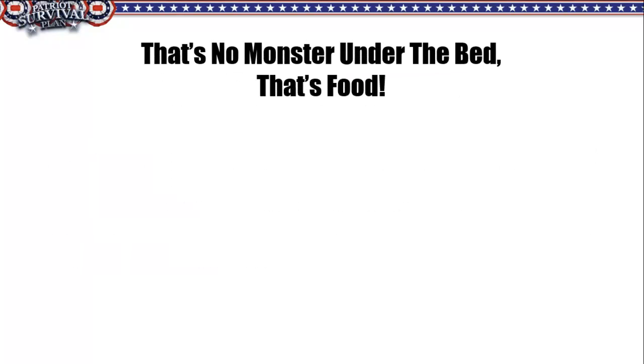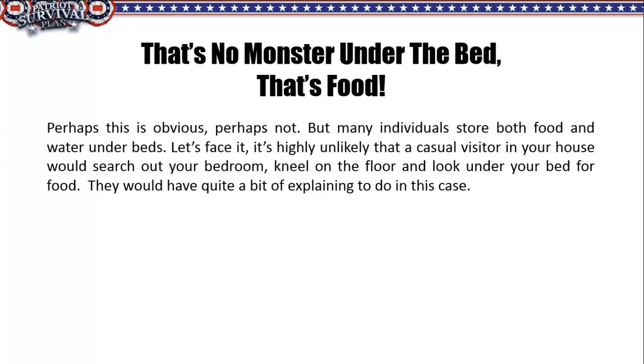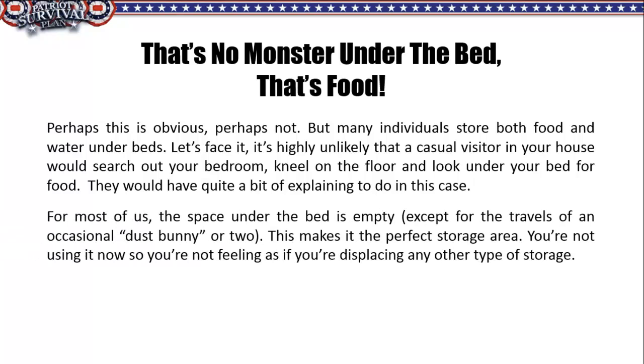That's no monster under the bed, that's food! Perhaps this is obvious, perhaps not, but many individuals store both food and water under beds. Let's face it, it's highly unlikely that a casual visitor in your house would search out your bedroom, kneel on the floor, and look under your bed for food. They would have quite a bit of explaining to do in this case.